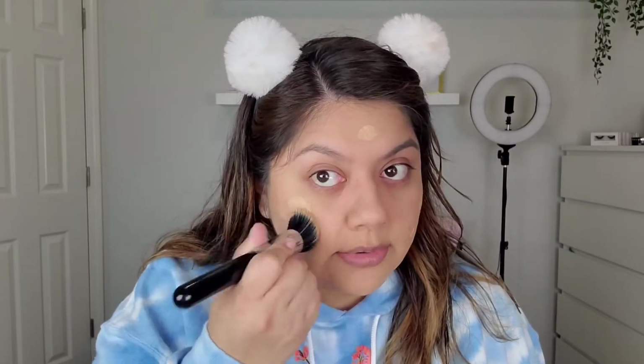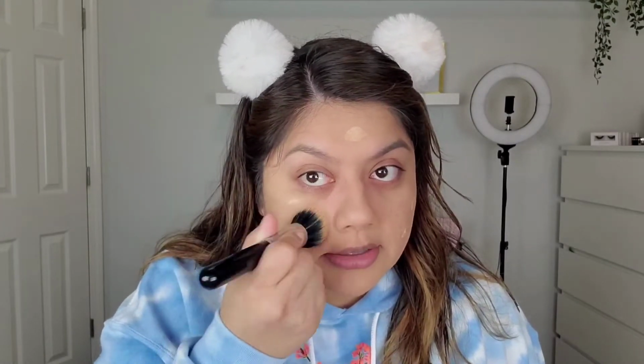And it is oxidizing. See, it's darker than the foundation I just applied. So it does oxidize a tiny amount, about half a shade. It does look a little more orange toned as well than when you first apply it. I'm not really crazy about orange tones. I'm like an olive undertone, so.